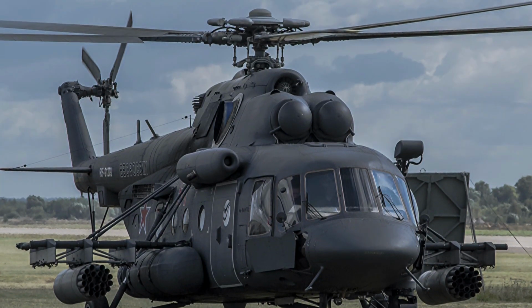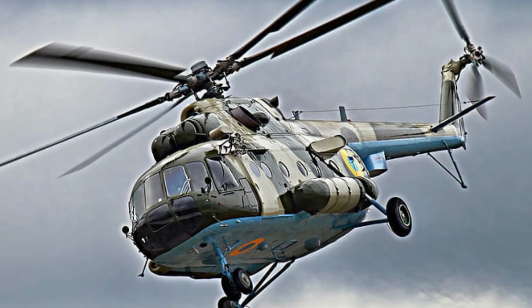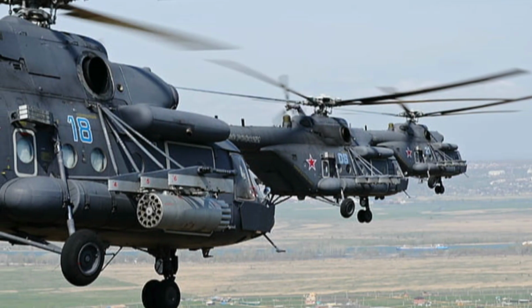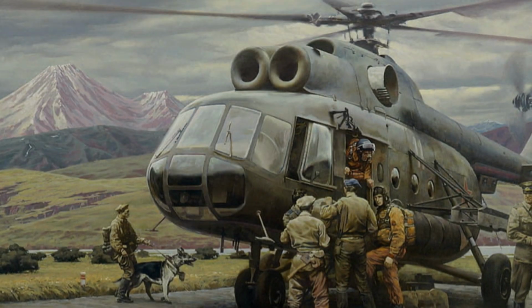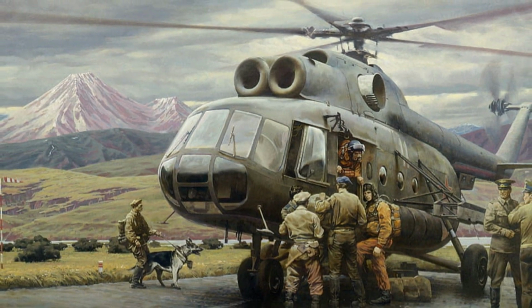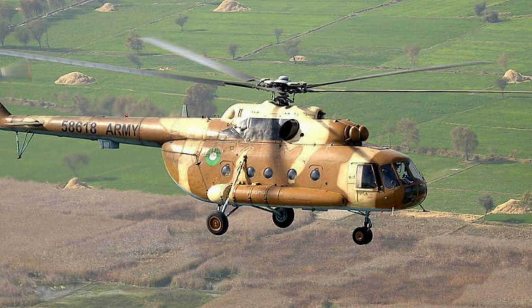The most widely built version for military customers is the Mi-8T, the standard utility transport. It accommodates 24 troops. Alternatively, it can transport 4,000 kilograms of cargo internally or 3,000 kilograms externally. The Mi-8TB is an armed derivative that packs a heavy punch with a trainable machine gun, bombs, rockets, and anti-tank guided missiles.